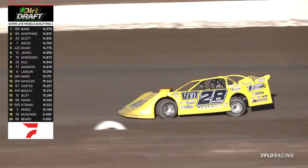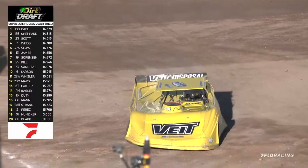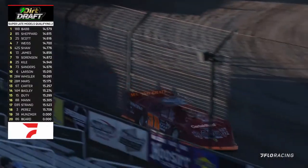Second time around for Chance Man, a little better, 1:6.305. Man is 16th, and Jim Whistler's second lap also a little better. He will be 11th with a 1:5.091. And Ben, we have got just 3 drivers left to qualify. It's Shannon Babb, Brandon Shepard, Stormy Scott, still your top 3.